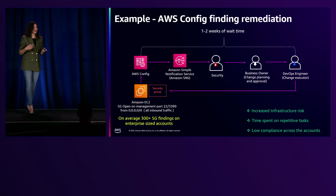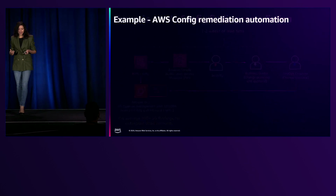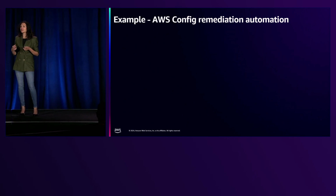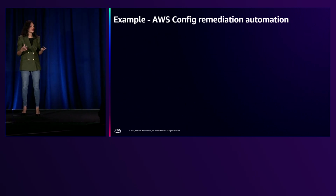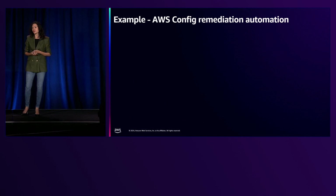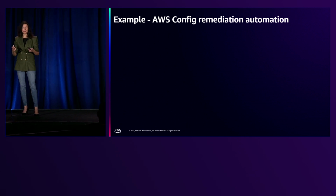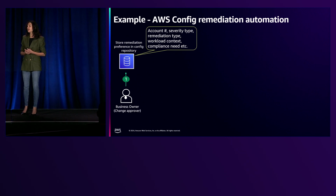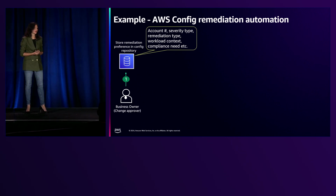So let's see, is there a different way to approach this? I want to lead with standardization. That's something, when we want to do things at scale, we want to focus on. And how we are going to remediate this situation is, we are going to place in a config repository. Now, what is a config repository?